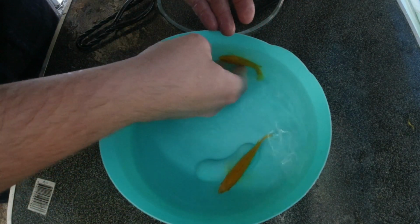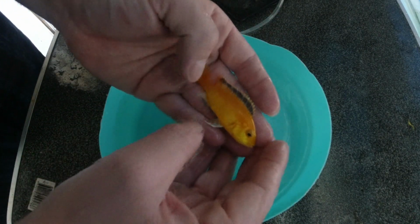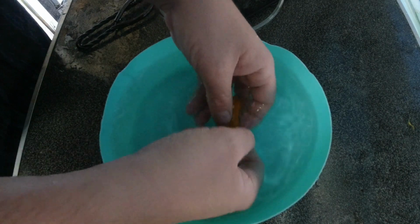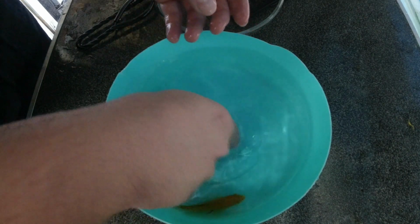And then the 2 girls that I stripped from, they do lack black, which is well, she looks pretty good there. Like that, she's stunning. For me not get nice fry, it's surprising me. I don't know why the fry are coming out so light.